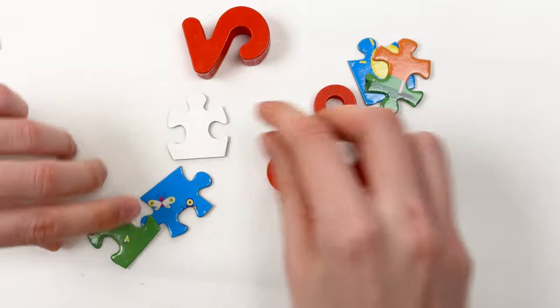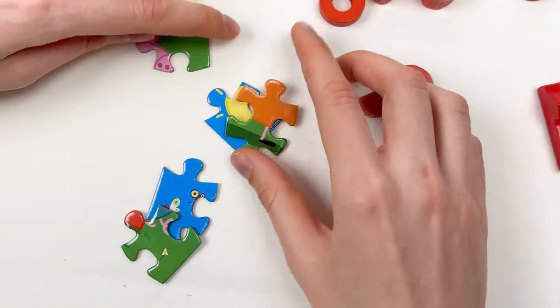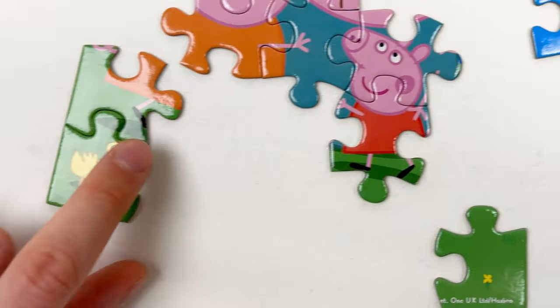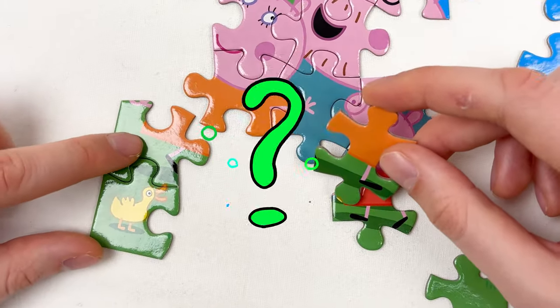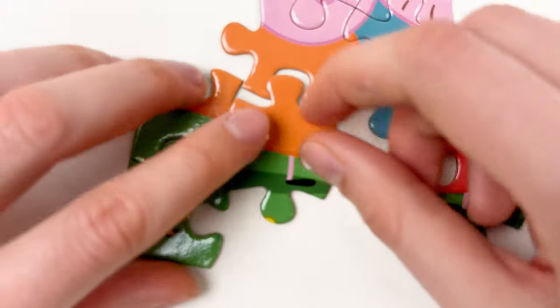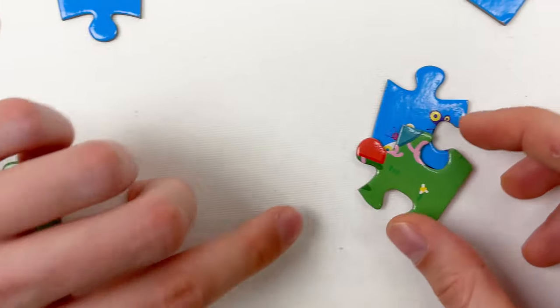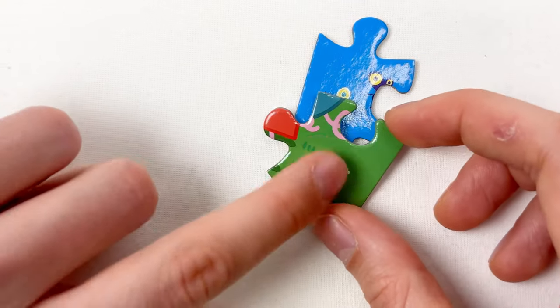So let's turn around the puzzle pieces. Let's start this time with the puzzle pieces. Let's turn around. Oh, okay, here we have the orange dress. And if you look at the puzzle board, you can see that here is also the orange dress. So what should we do? Yes, we should connect them together, like this. Great. And the next one, you can see we have red color dress and the tail of the pig.